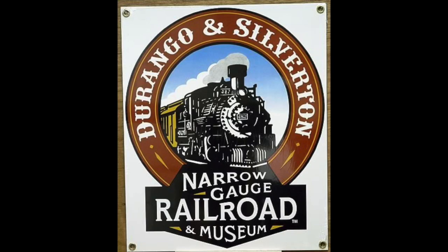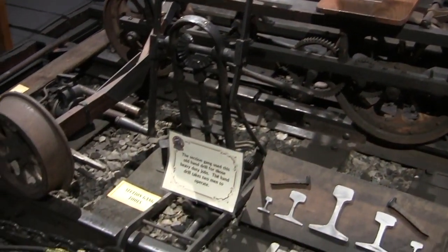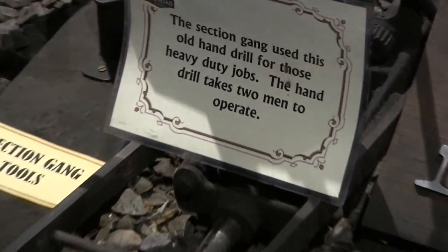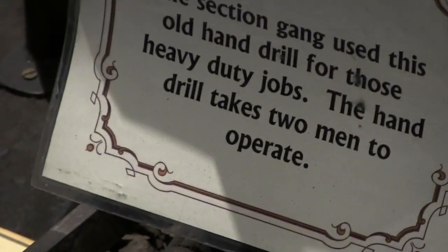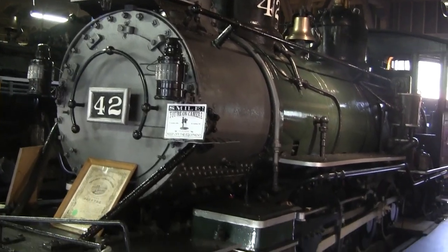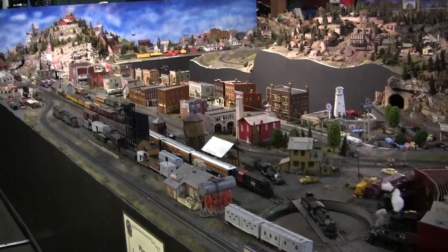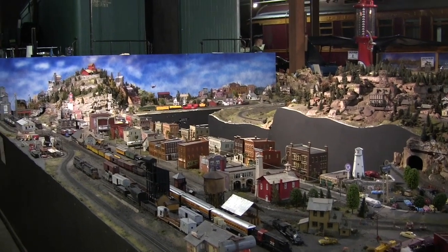Unlike the Cumbres and Toltec Railroad, the Durango and Silverton does not allow you to explore their rail yards. But in 1998, they opened a museum which has interesting displays, including an 800-square-foot model railroad depicting its 1950s operations.